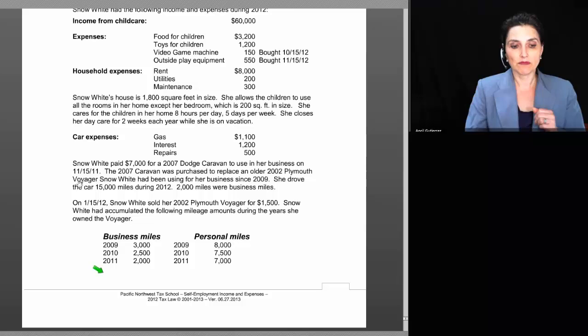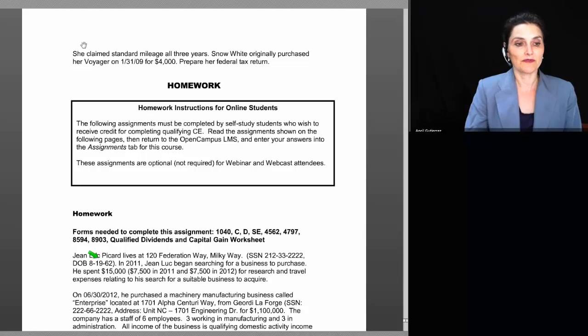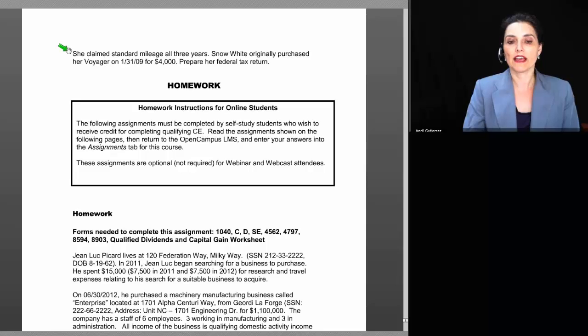And just up here where I say she drove 15,000 miles during the year, all of that is on the new '07 Dodge Caravan, and she did not drive the older 2002 Plymouth Voyager at all in 2012. And finally, she claimed the standard mileage allowance for all 3 years that she was driving that older Voyager. And she originally purchased that Voyager on 1/31 of '09 for $4,000. Go ahead and prepare her tax return.